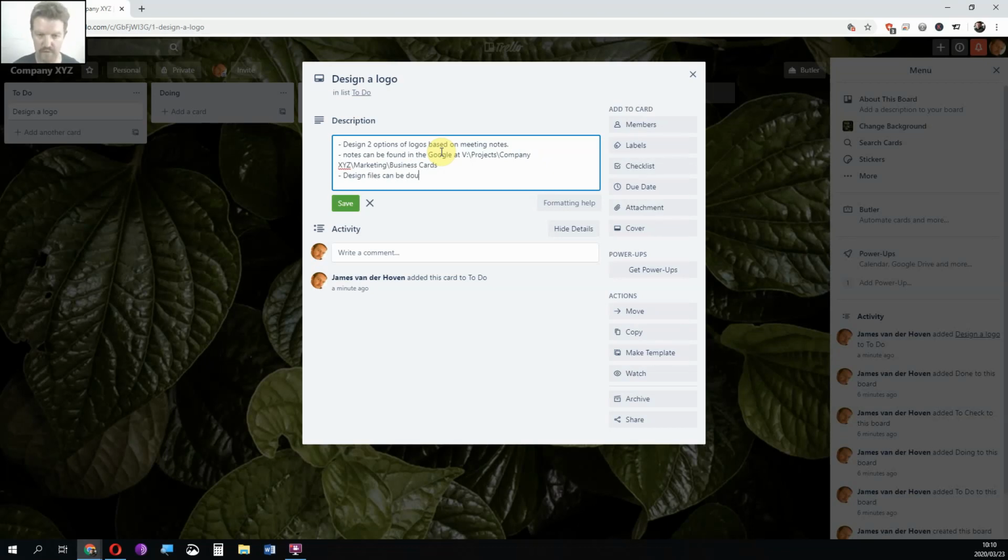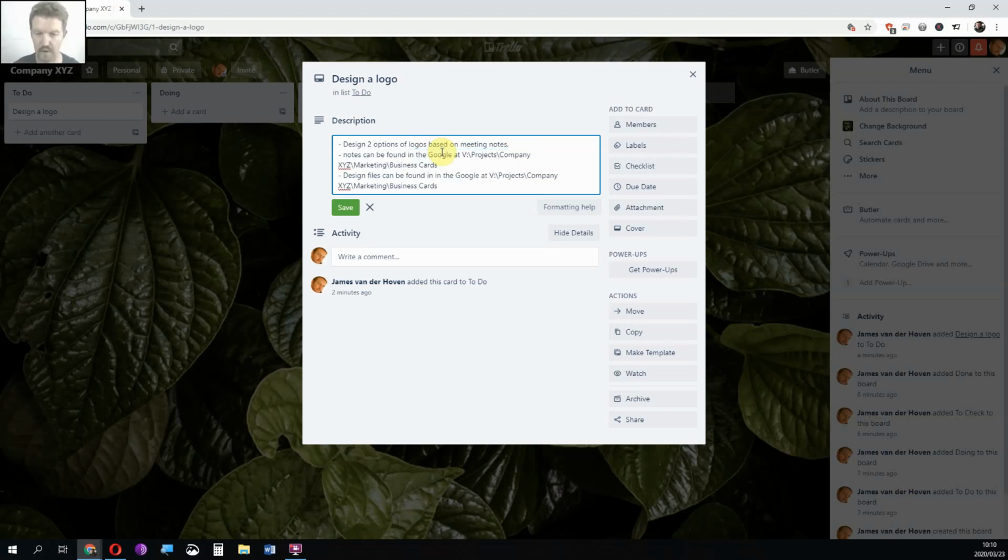And then design files can be found in the Google Drive here, company XYZ business cards. Let's just call this business card.psd. Now that is a Photoshop file. That can be anything, so it can be a Word document or an Excel spreadsheet. The point being that when somebody comes onto this on Monday, they must know exactly where to find the file. They must know where to find the notes.